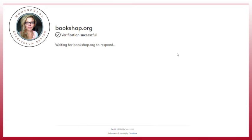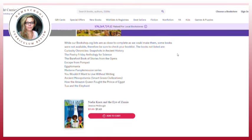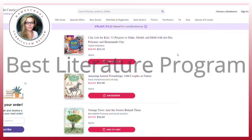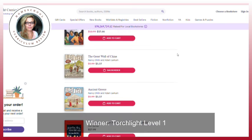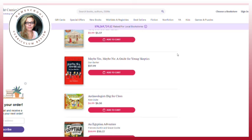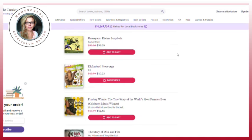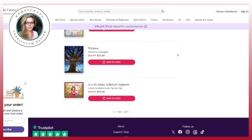So I would also give that best literature program. I was going to say 5 and below, but I switched that to best Charlotte Mason. But best literature kids' program, I would say it's mythical. So it would be the Torchlight level 1. It's very mythical. You're building a mythical city. We did that activity and we loved it, where it's like, okay, how did your city start? Where in the world is your civilization going to be born? Who are they going to pray to during this civilization? What myths are surrounding that civilization? And things like that. So it's very creative, very fun, and very interesting.